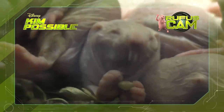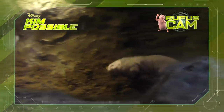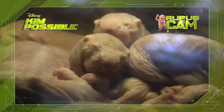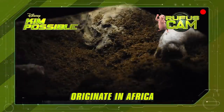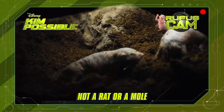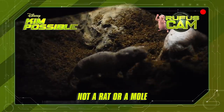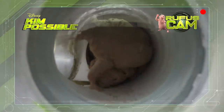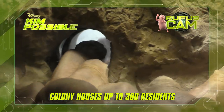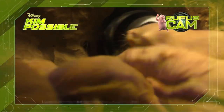Booyah! So what's the sitch? Kim Possible and her crew live in the small town of Middleton. But did you know that the naked mole rat originates in Africa? And oddly enough, they're neither a rat nor a mole. They're actually related to the guinea pig and porcupine family. But I'm pretty sure their tunnels aren't big enough for a family reunion. Each of their burrows can house up to 300 of these rascals.